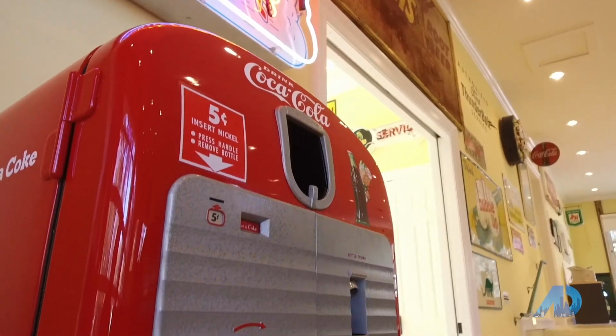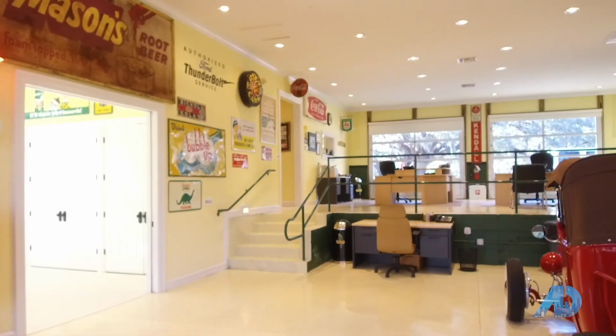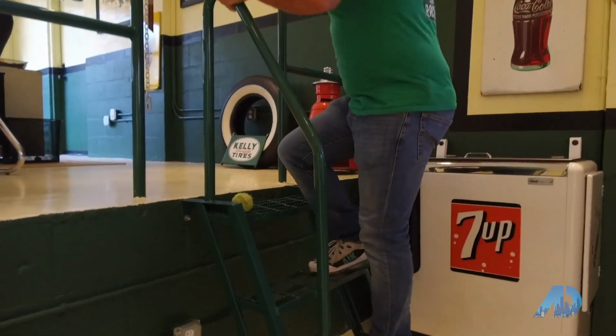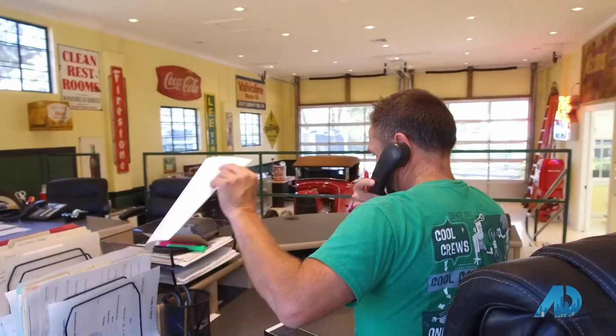memorabilia and antique soda machines and Coke machines and mixers. A few modern pieces added in, like the recessed lighting above, the crown molding, different things like that. However, you still have the authentic pieces that are here in the structure. One of my favorite pieces is the little green stair ladder leading up from the bottom floor of the garage to the top floor, where you see we currently have the desk set up.